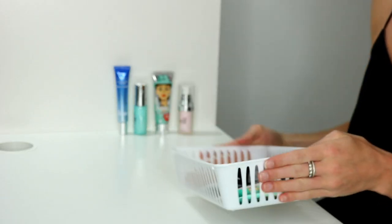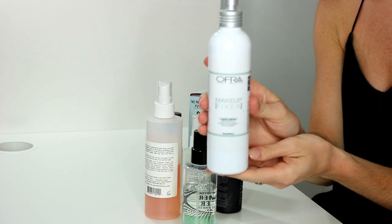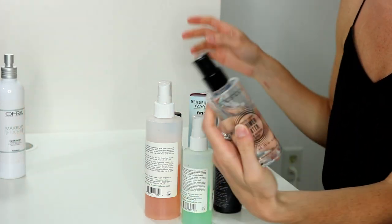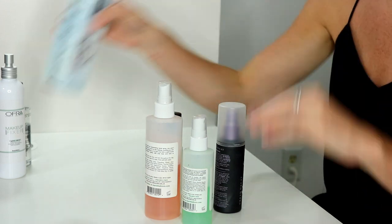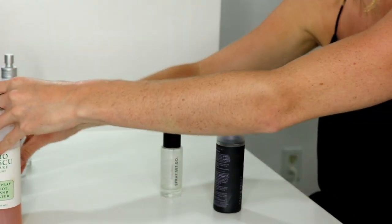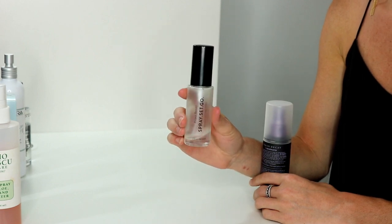And that's it. On to sprays. I'm pretty much just going to keep all of these, I think. So I have the Ofra Makeup Fixer. This is really good. It's still pretty much full. It's so big and I love it. Keeping that. Smashbox Primer Water, you guys already know. I have a backup of that. Mario Badescu Spray. I love this. I have a big one right here. Keeping these. This is the Project Beauty Spray Set Go Setting Spray. I'm almost out of this, so I'm just going to use it up.